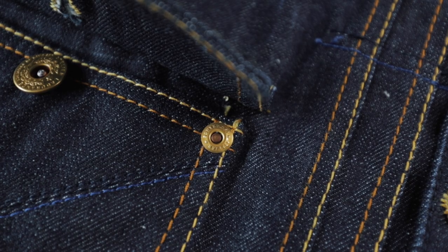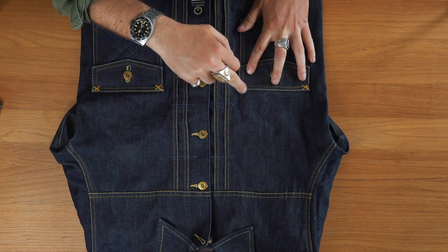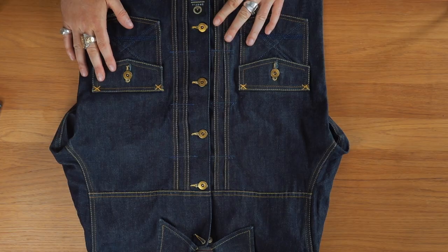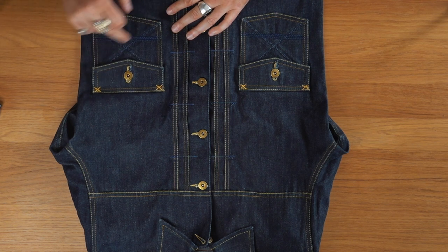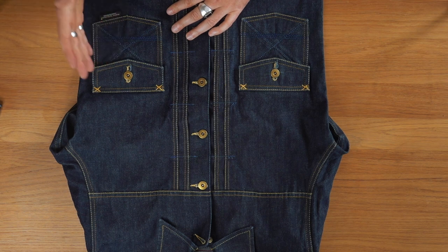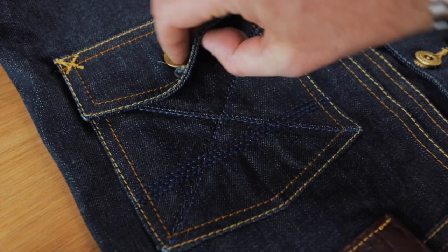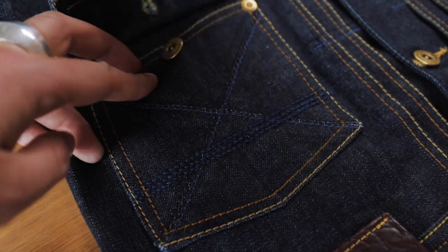The rivets are stunning. Anyway, they've got rivets on the inside, then they've got this bar tack cross stitch, sort of Lee style, on the outside. Then in the tonal stitching and the indigo blue stitching, you've got this cross. It's kind of hard to see here. Also, these three parallel lines running here. It's a lot. There's a lot going on with this jacket.